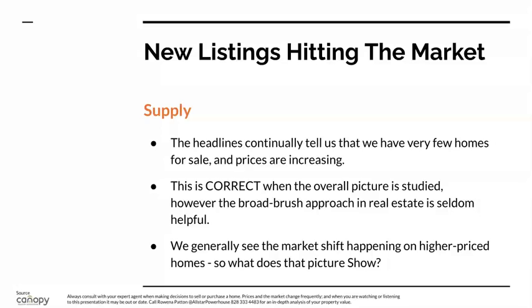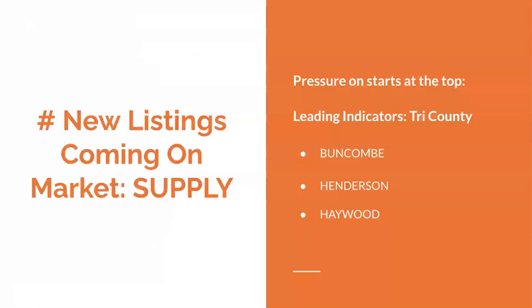So we see the market shift happening on higher priced homes. It generally hits higher priced homes first, so everything we're looking at today is 400 and up. And again, we can go into more depth on your particular property. So let's have a look at new listings coming on the market. That's supply. The pressure starts at the top. We're looking at Buncombe County, Henderson County, Haywood County. For those of you not local, Buncombe County is where Asheville is, Henderson is Hendersonville, Haywood is Waynesville.